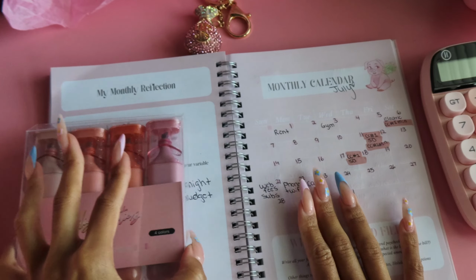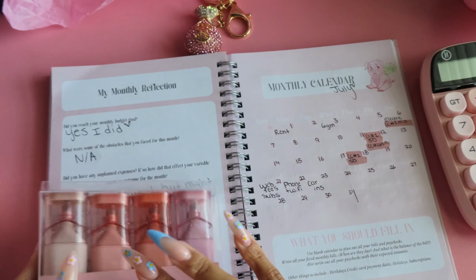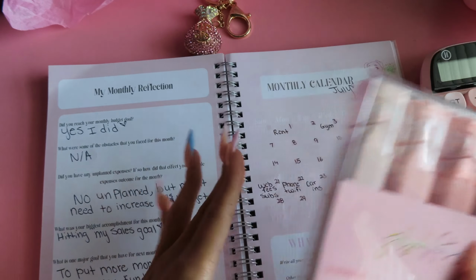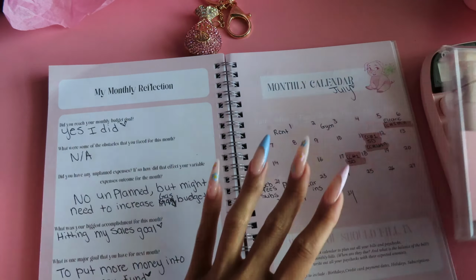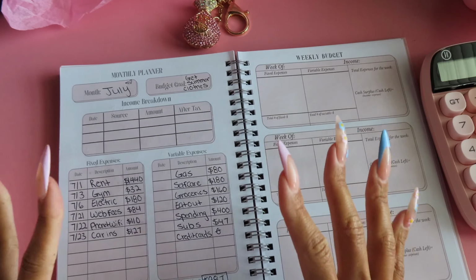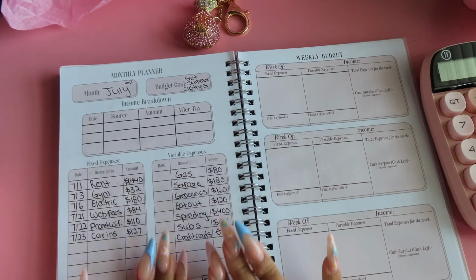Alright you guys, so we are looking at the month of July. Today is July 19th. So this is my whole month, my whole calendar that I have for the month here. And then here is my monthly budget. We're going to look at my goal. My goal is to get summer clothes, and I want to prioritize our variable expenses.